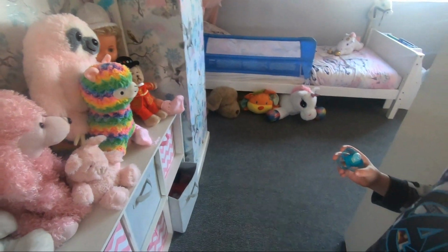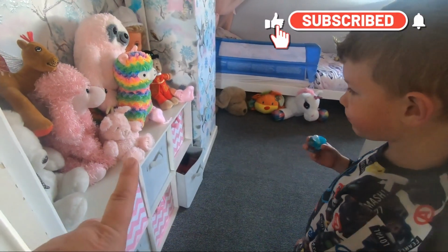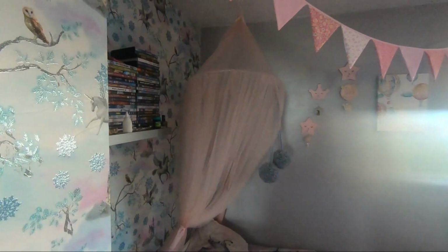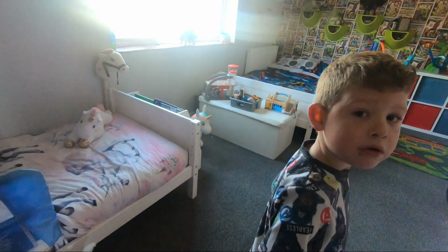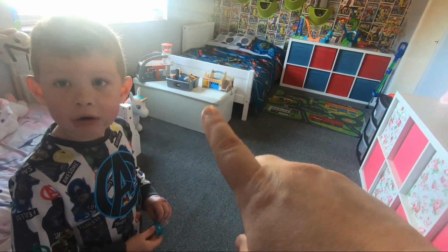Finished for today, guys. Let me give you a grand tour. So this is just as you walk in the door. This is Danny's little unit, which we keep all her clothes in, and that's all her teddies. Then in front of you, we've got Danny's bed with all her teddies underneath, and then she's got her tent up there. She's also got a shelf up there with all their DVDs on. They've got quite a collection. Then over here in the middle of the room, you've got the little library unit down here, and Parker's Nerf gun box with his toys on.